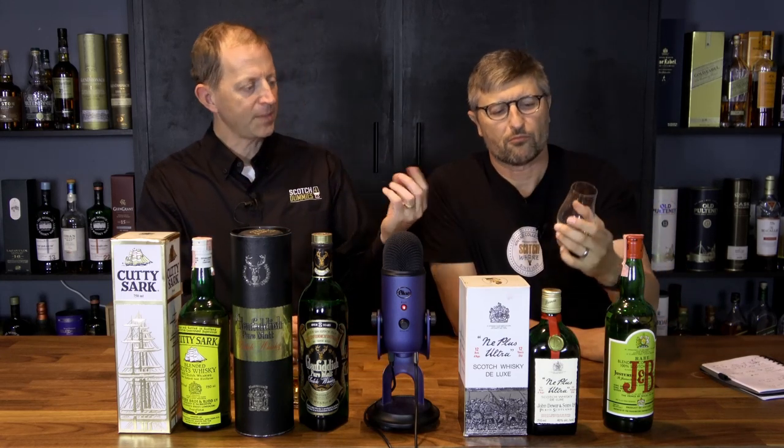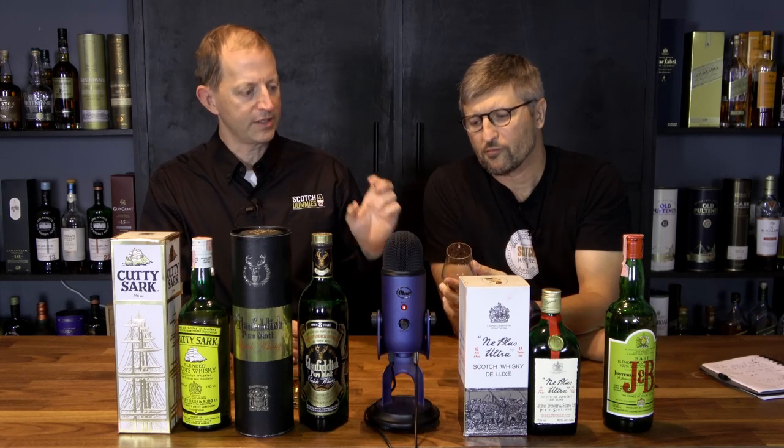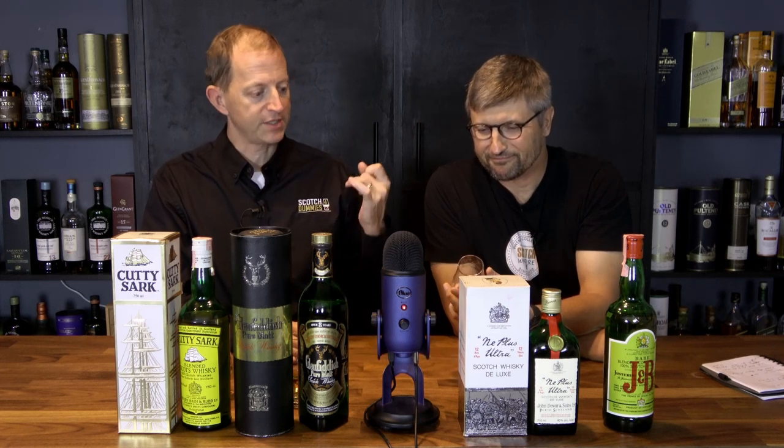All right, so I'm getting a little bit of pepper on there, but it's really a very pleasant dram. There's nothing off-putting on it. It's got some sweetness, some apples, some things like that. That really is very pleasant. A peppery finish on the palate.